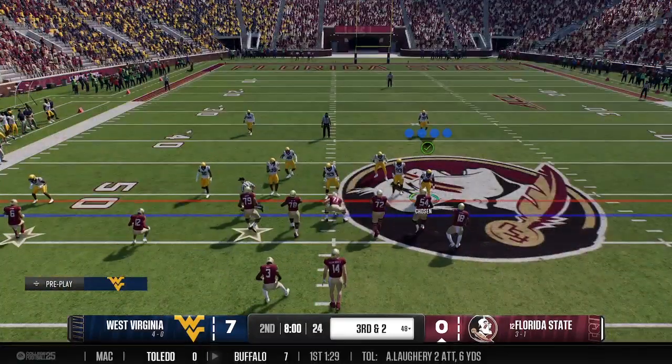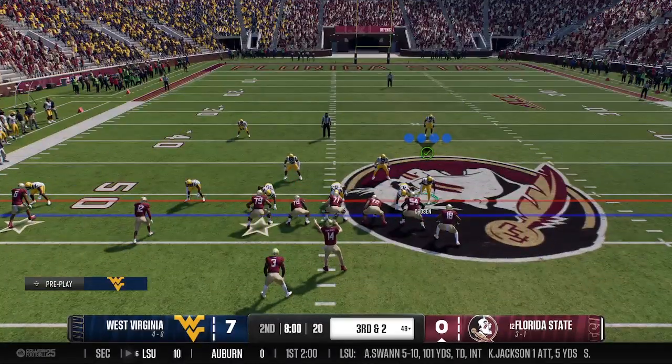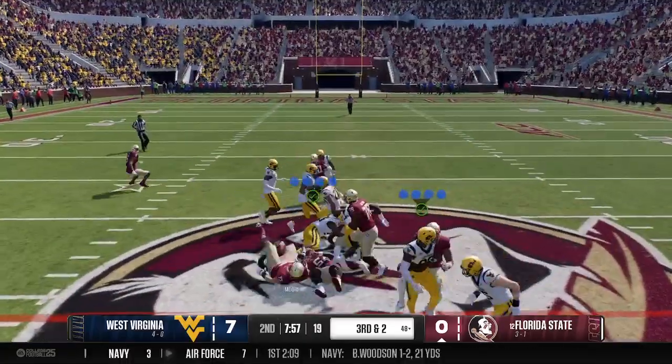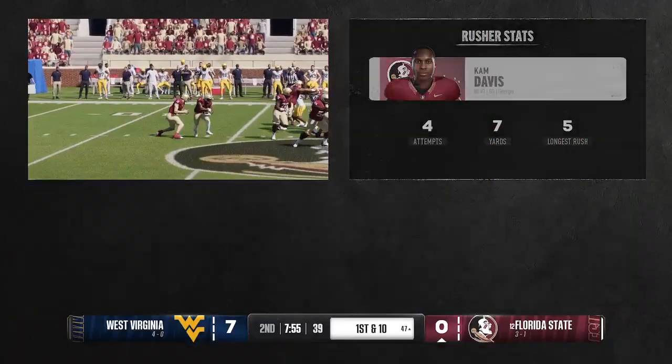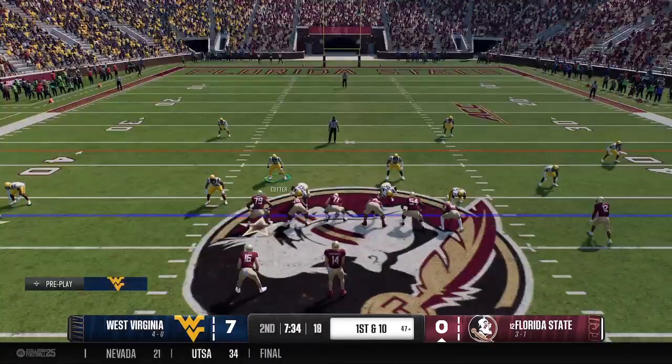A 3rd down play to get the quarter started. They'll stick to the ground looking for the marker. He's got enough to move the chains, and they'll spot it at the 37. And the Noles are moving quickly down the field.